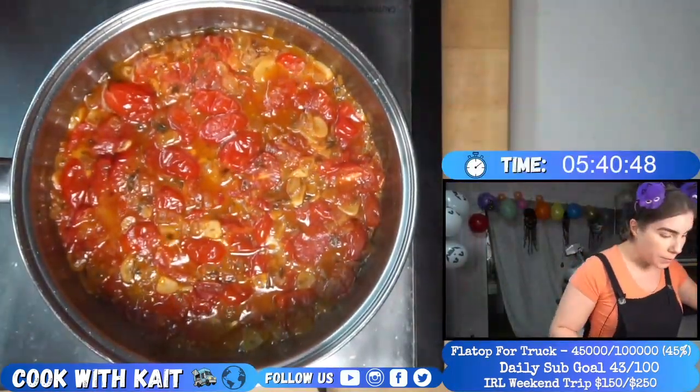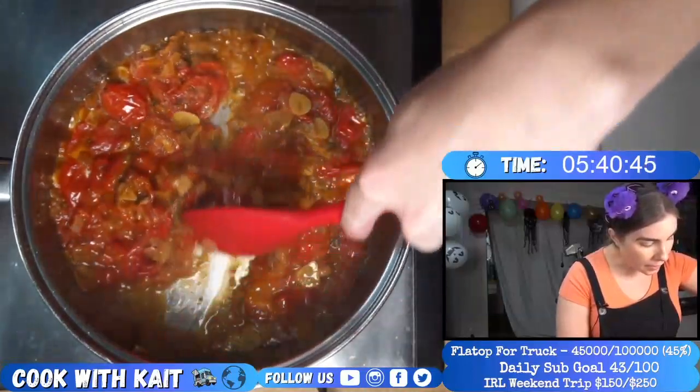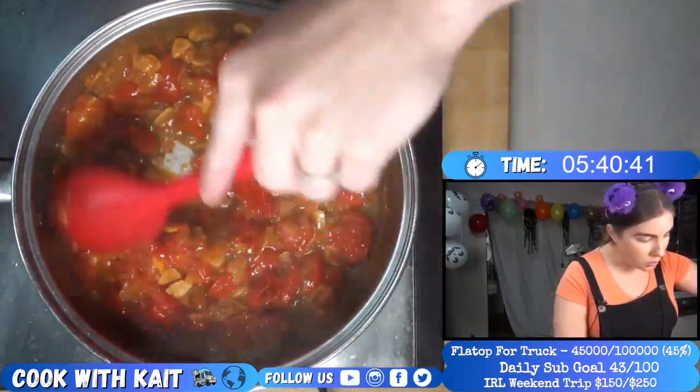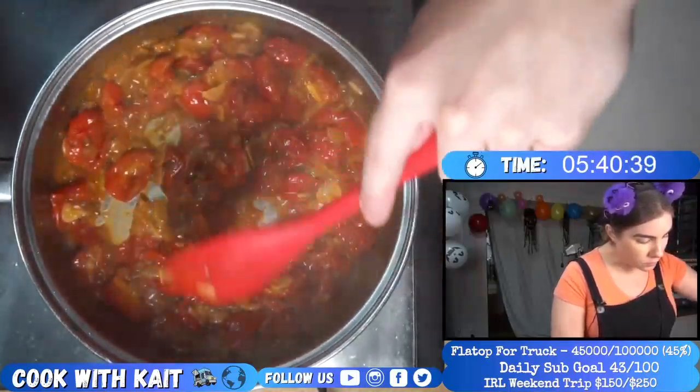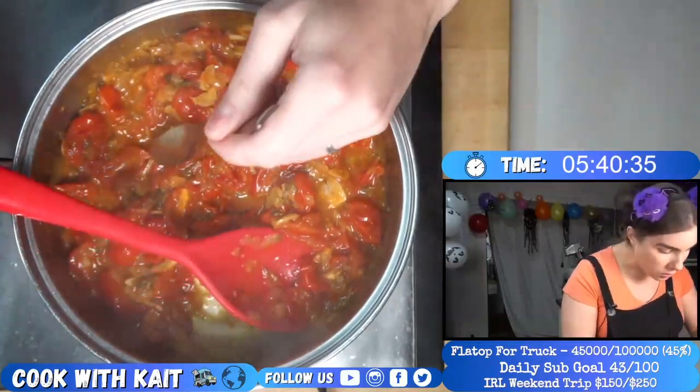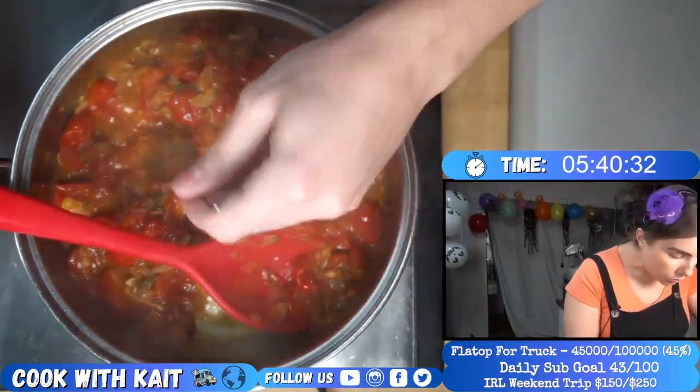Let's check one more time because I think it's done. Yeah, and then you can see how it's getting kind of dry underneath. So let's turn this off. Also, just give it a taste here because we haven't really tasted it yet. Little scoop from the side.